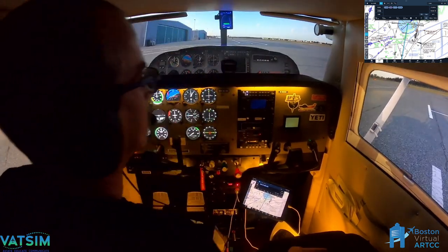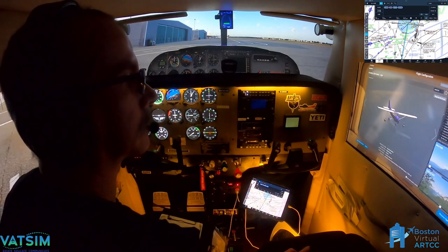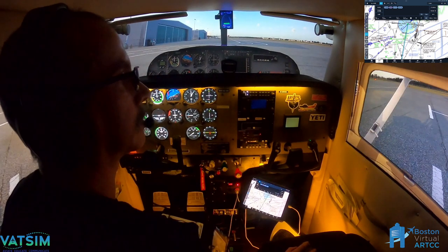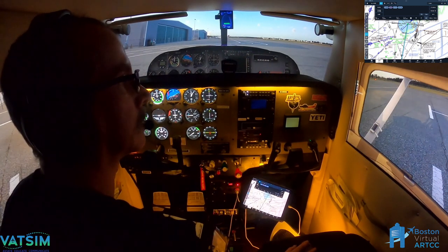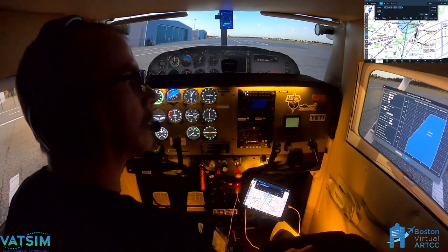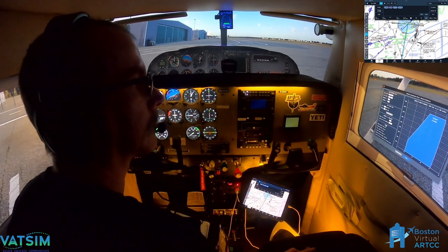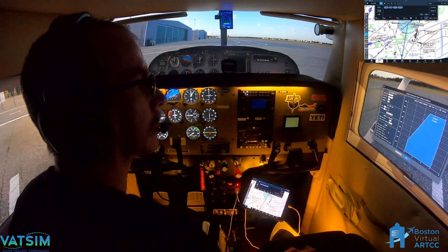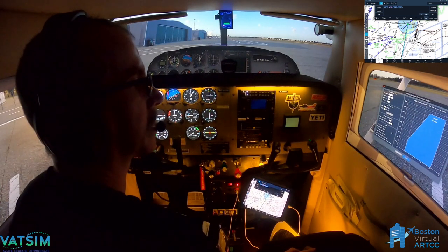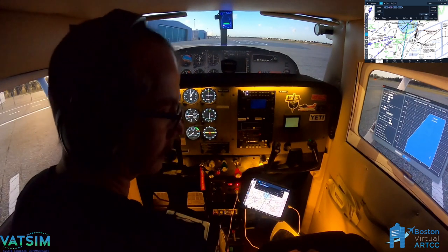Let's do a weight balance fuel and walk around real quick. Let's see. There it is, weight and balance. You and I on board. Let's go ahead and fill both tanks. Gives us a takeoff weight of 2,502 pounds and a gross weight of 2,550. So we're close, but we're fine.